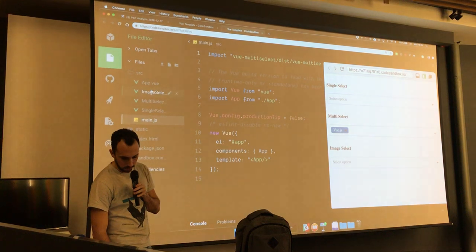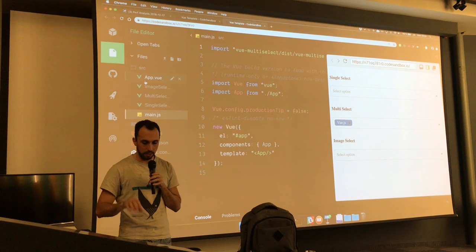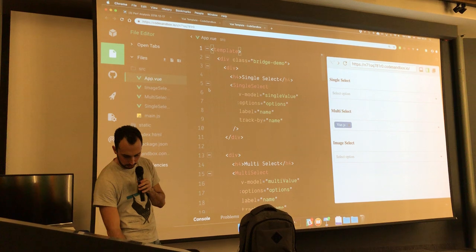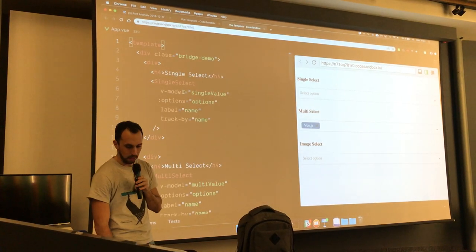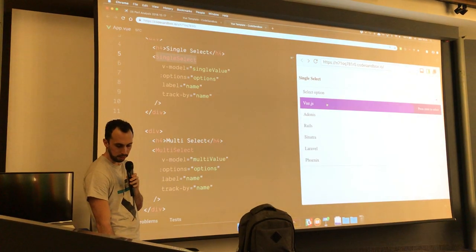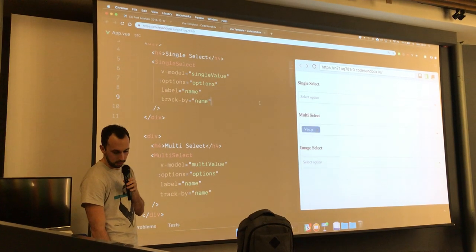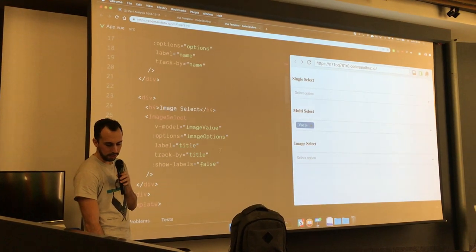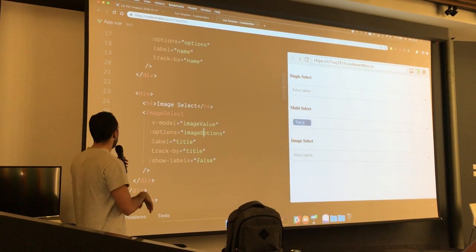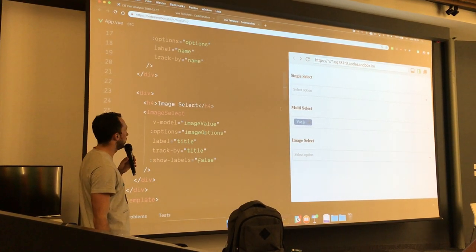Okay, so first imagine you install Vue multi-select, and if we check the demo, you see there are three selects. The single select, which is just a normal select where we changed the styling to purple instead of green, the multi-select, and the image select. Basically they all took the same amount of properties, well, the image select takes one more, but they are working in different ways.